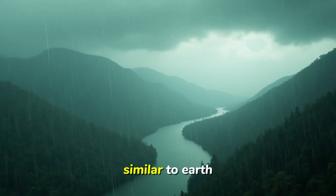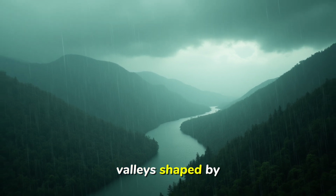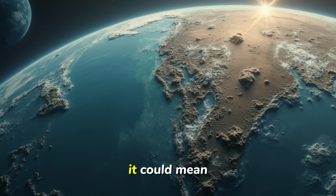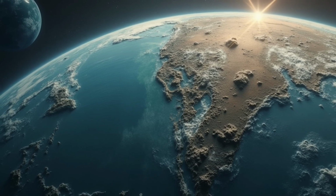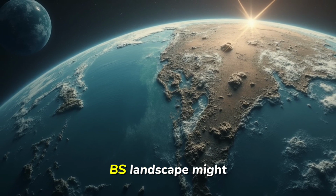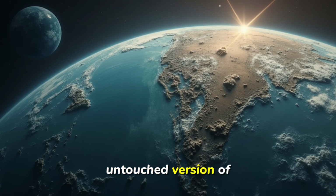Visualizing the surface of Kepler-452b. Picture a planet similar to Earth, but larger and more rugged, with mountains and valleys shaped by stronger gravity. If the planet has water, it could mean vast oceans, possibly covering much of the surface. Because of its size and climate potential, Kepler-452b's landscape might look like a more ancient, untouched version of Earth.